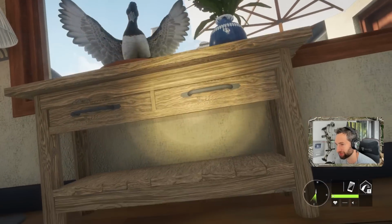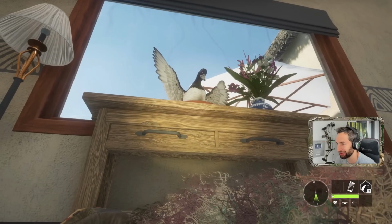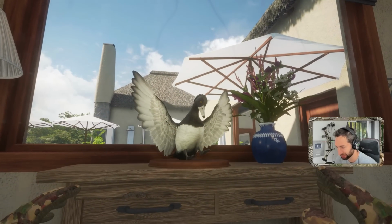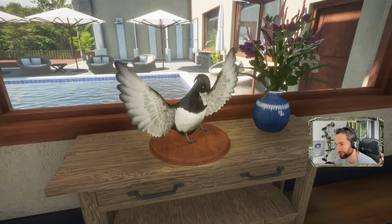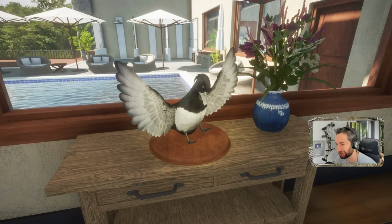Wow. What are we doing? Wrong button. If you would have asked me what was going to happen today, I definitely would not have told you that we would have taken down potentially two diamonds with the recurve bow. But we definitely did get one.